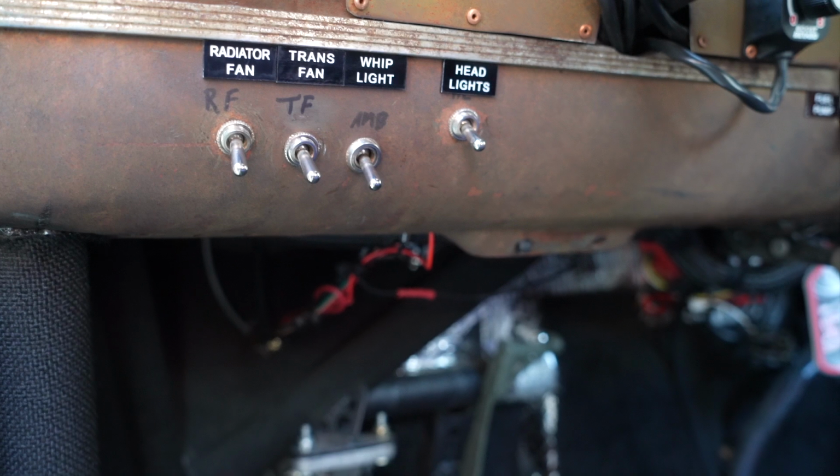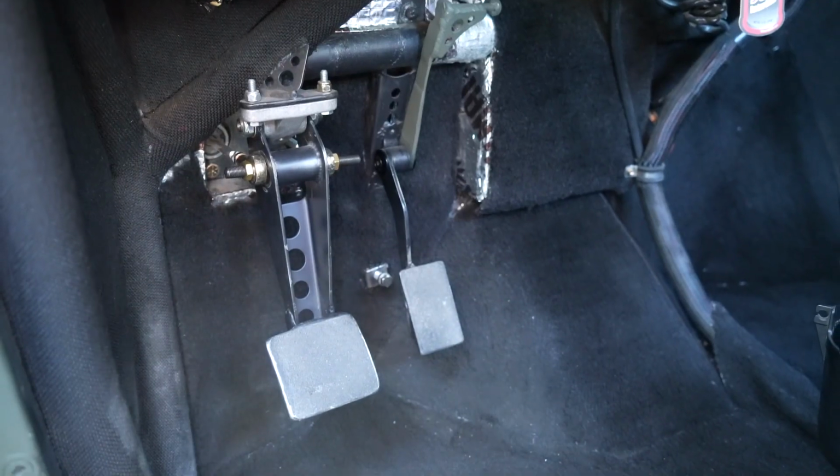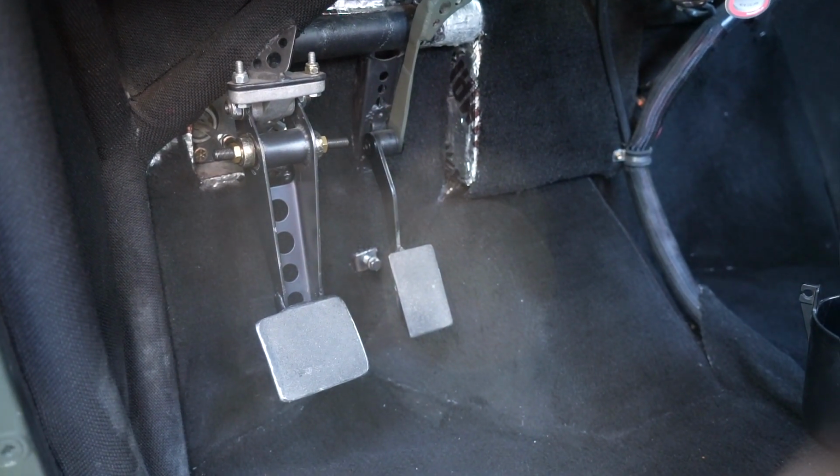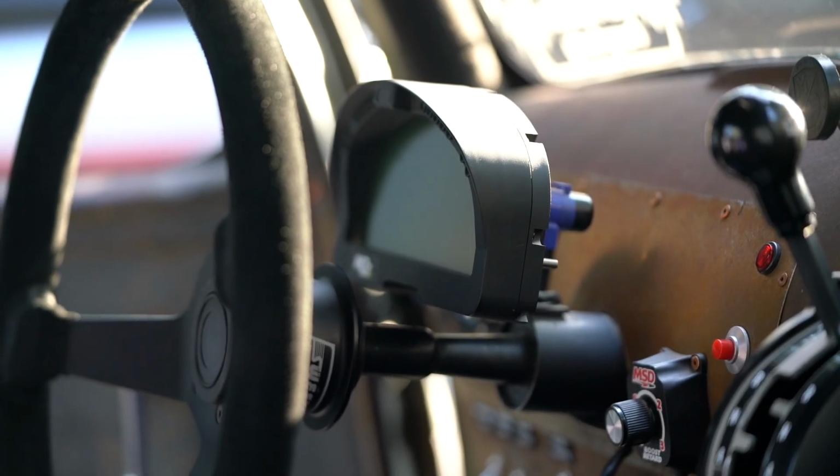Don't tell me you built your own pedals too. I did. I was joking. Well, I bought a pedal and it didn't quite work, so I had to cut it and make it fit. What's the gauge you have? It's a Holley RacePak cluster. It's super easy to work.